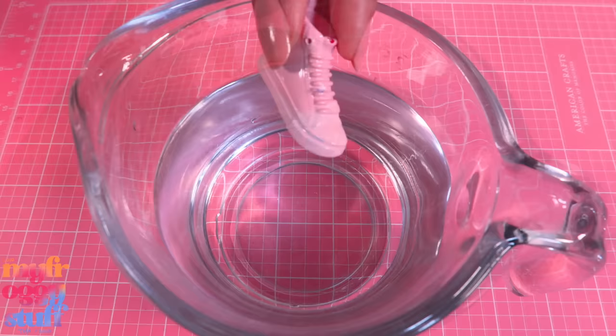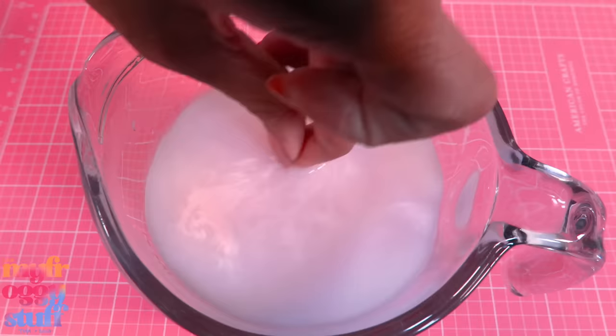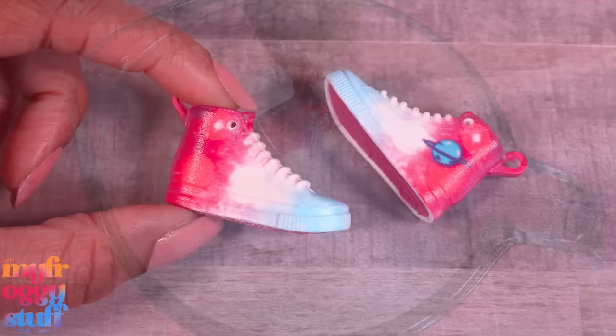And now we're gonna clean our shoes with water play toys. I mean, yay! Oh, look at that! We're getting some cool colors! Yeah! Okay, those do look pretty cool.